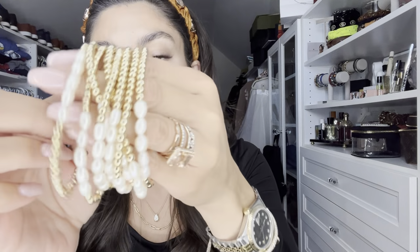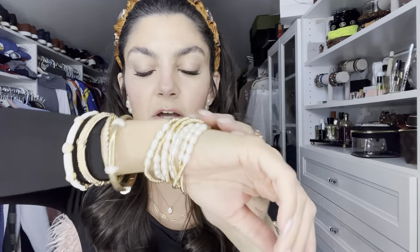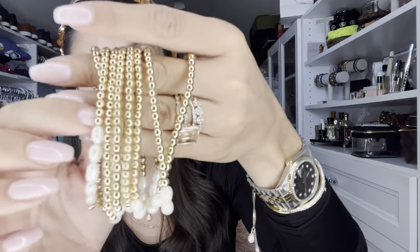The Marina bracelets. These are one of their top sellers. These also come in silver. It is a set of 8 stretch bracelets, polished shiny gold with the pearls. I've been wearing these a ton when I don't have this little bracelet stack on. I just put these on, and these are great because you can separate them, break them up, add one to an arm party, add a few, mix and match, put them all on. I love these so much, and the beads are really nice quality, really shiny, beautiful gold.